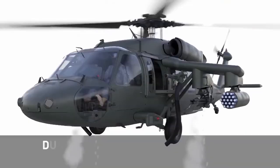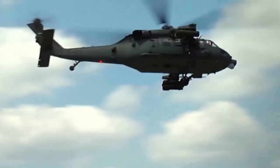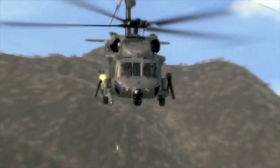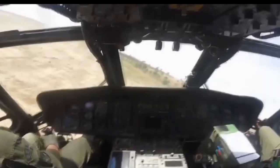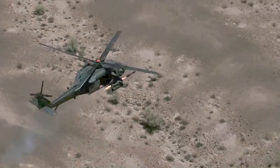By utilizing a variety of weapons and flexible fuel carriage configurations, the Armed Black Hawk can be used in day-to-day operations for any of your missions. The Armed Black Hawk weapon system is integrated with the aircraft's flight controls so that pilots can quickly and accurately engage all targets, ranging from soft to heavy armor.